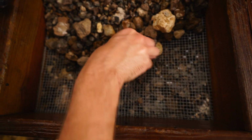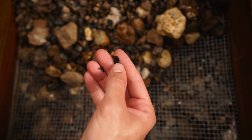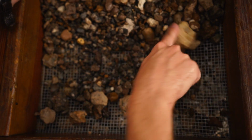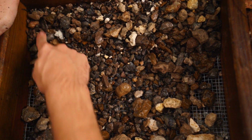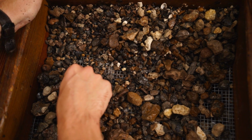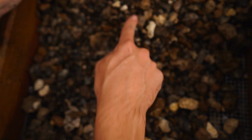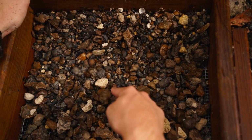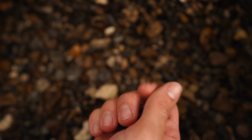Screen. I already see a little tooth right there. Lemon shark tooth. Right there, piece of a shark vertebra. Very cool. Let's see what else is here. Tiger shark tooth. Very nice. Gorgeous. Ooh. Another tiger shark tooth. Look at that. Very, very nice one.